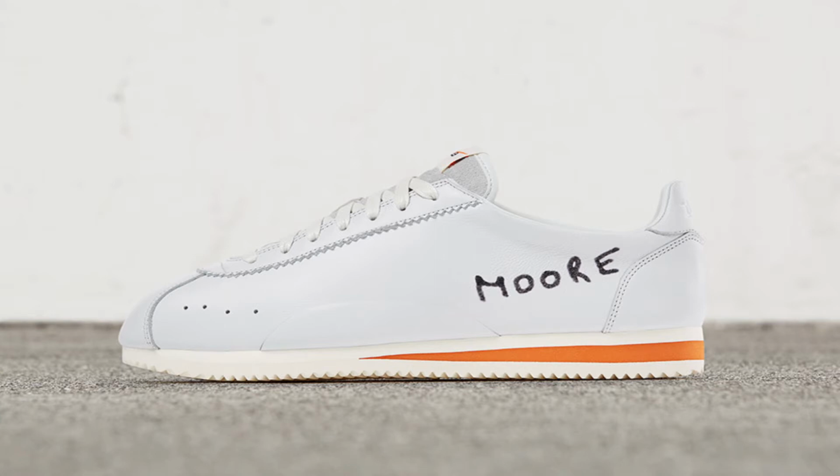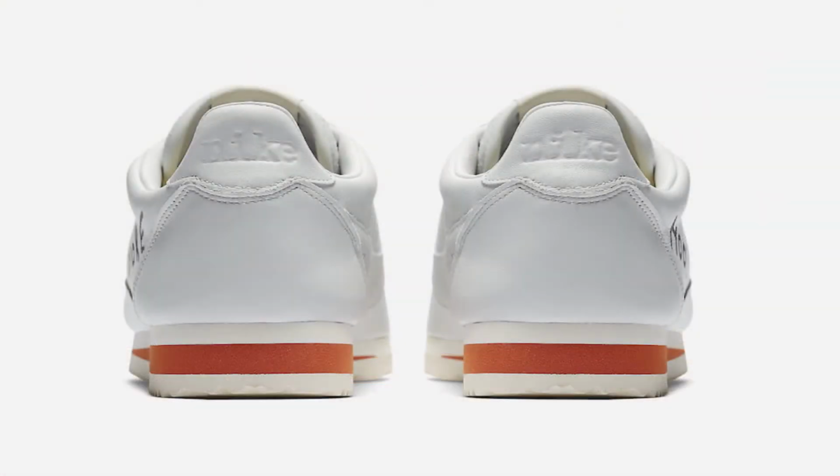So they put this on there. It looks cool. The shoe overall, I'm not the biggest fan of the Cortez, but if you are a fan of Kenny Moore, I recommend y'all pick these up. They're only $100, so it's a beautiful price range. One of the cheaper shoes that we looked at so far.